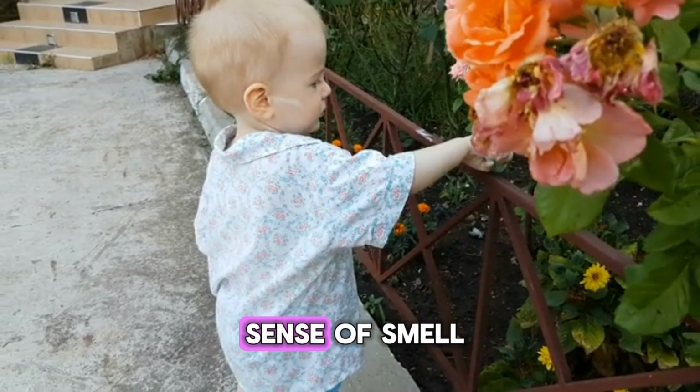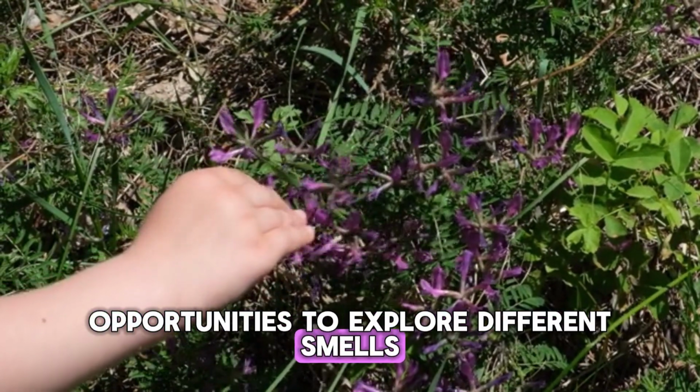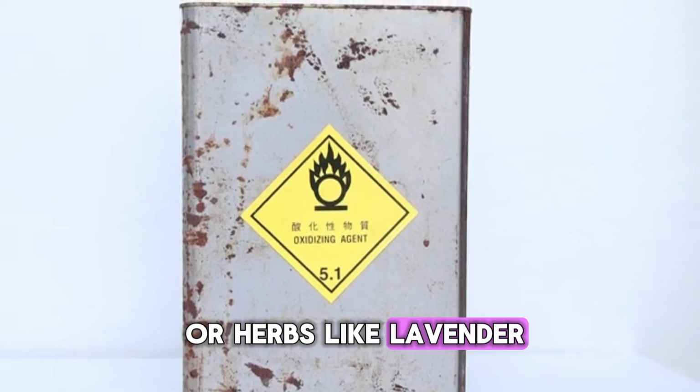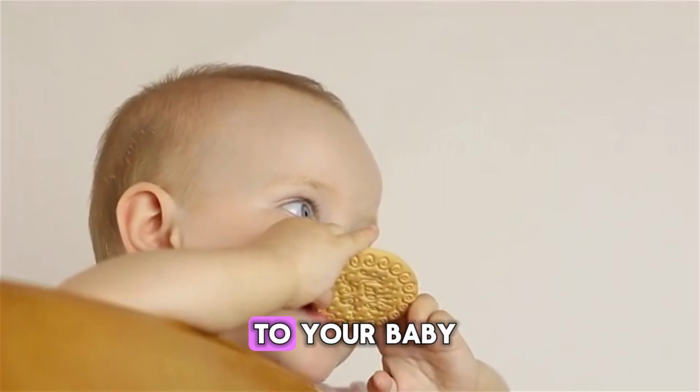Babies also have a sense of smell. This is how they get to know mom and dad. They recognize our scent. It's comforting for them. So it's important to provide your baby with opportunities to explore different smells. You can expose your baby to flowers or herbs like lavender or rosemary. Just make sure that you don't use anything that could be harmful to your baby.